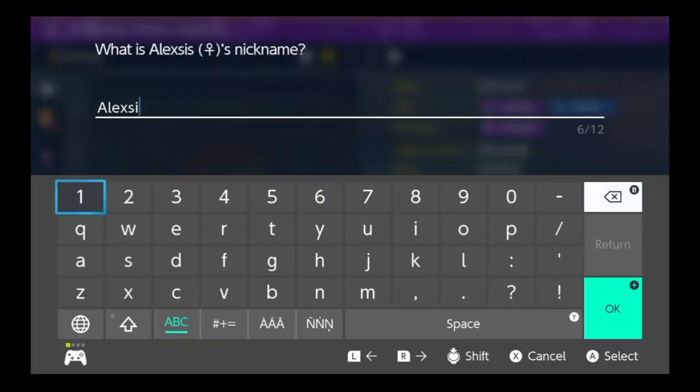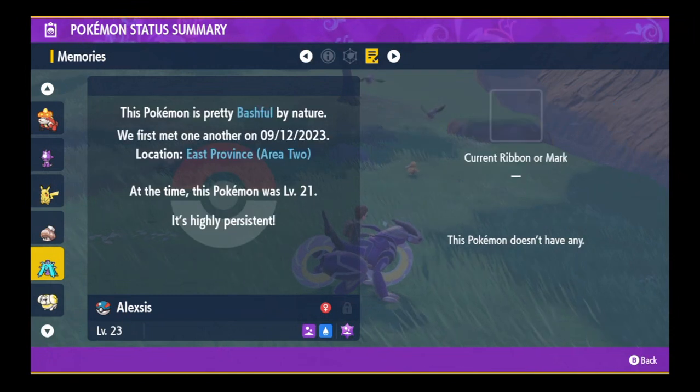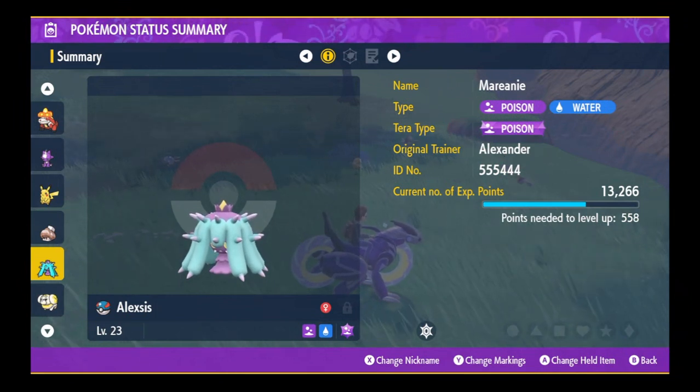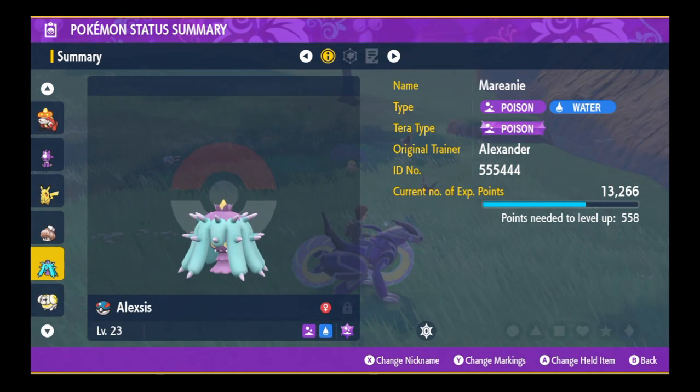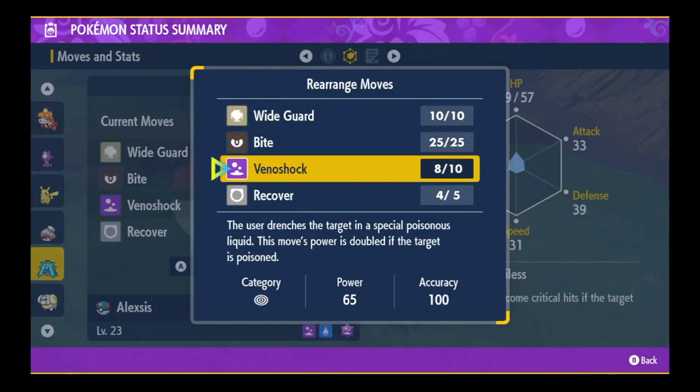Whoops. No. Just back out of that screen. I did not mean to do that. Like, gosh, I gotta not click that button. I am so not used to this GoPro controller, and it is quite the task here. There it is. Rearrange moves. My bad. I just wanted to see what this does.